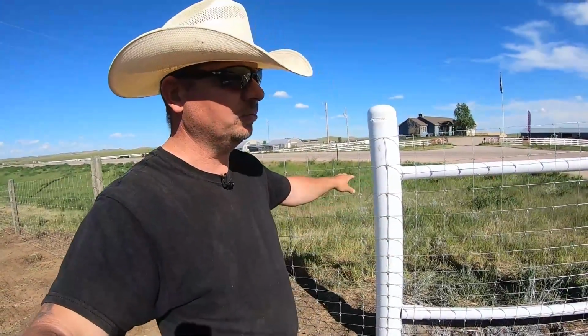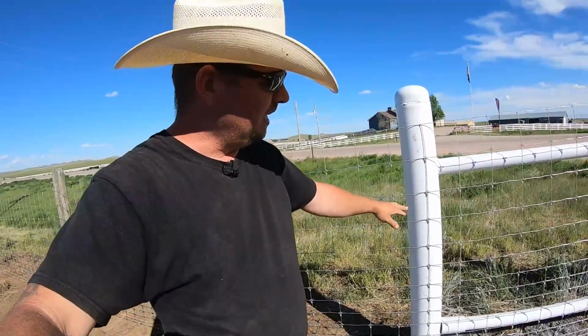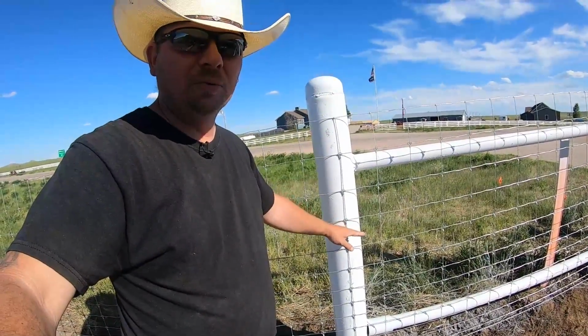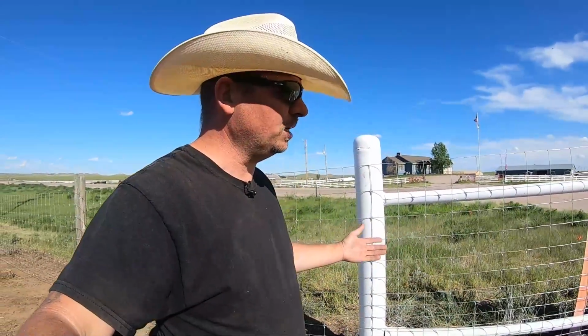We've got a little bit more left to do. Obviously, we've got the barbed wire on the bottom. We've got the woven wire here. We're going to add another strand of barbed wire on the very top, and then a standoff wire, which will actually run somewhere in the middle here, which will be barbed wire, which will keep the bulls from rubbing on that fence. But for now, this is pretty much it.